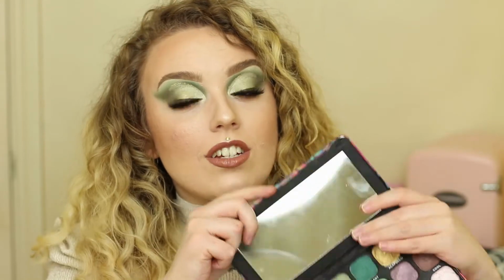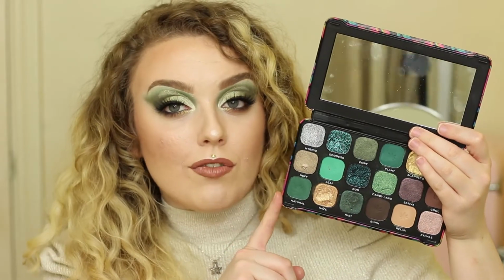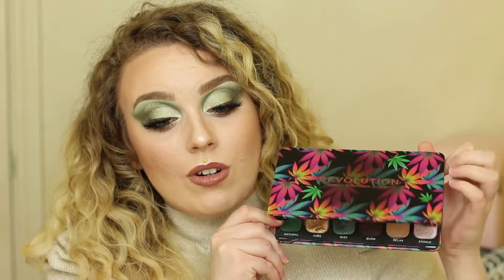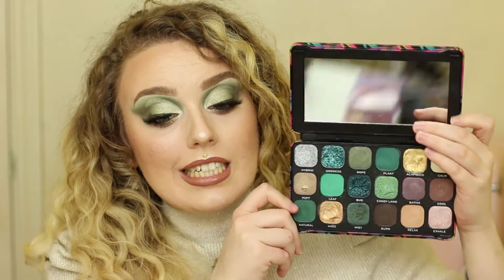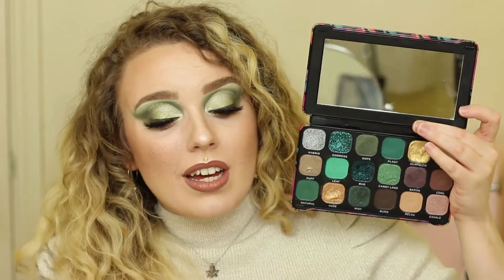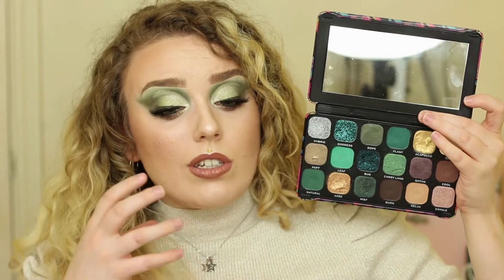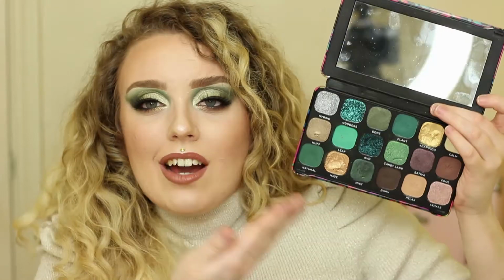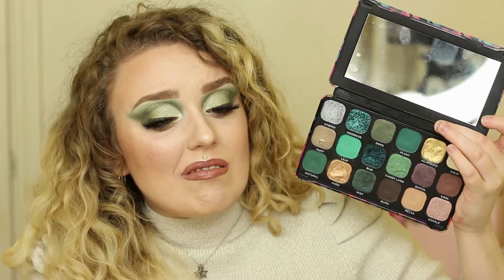My other dishonourable mention is going to be the Revolution Forever Flawless Chilled palette. I feel like a lot of people were excited about this because it was a weed themed palette, which I'm not that fussed about, but I feel like people were really excited because it looked like it was going to be a good green palette. I used this for my review and that was it. I haven't touched it again since. If you want to see all my thoughts on it, it's probably best if you watch the review so I don't bang on about this one, but yeah, meh, basically.